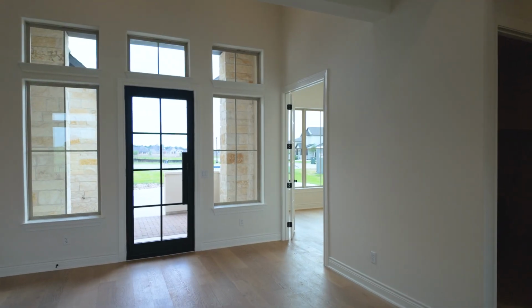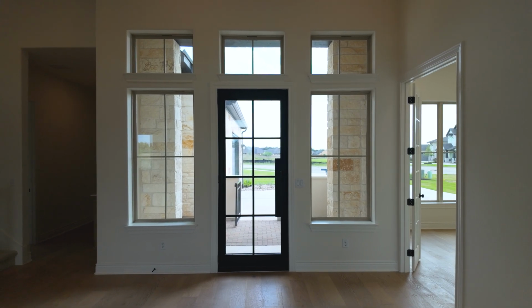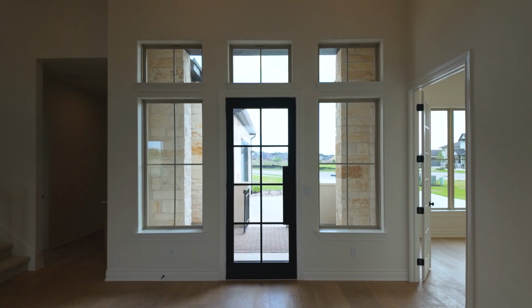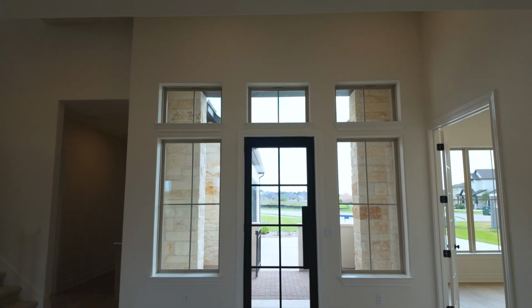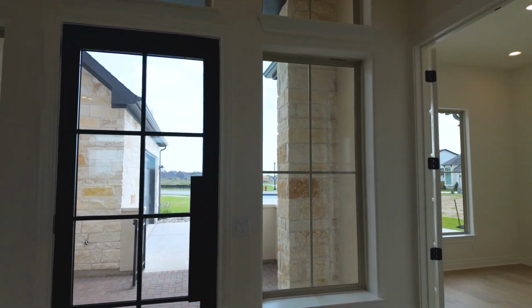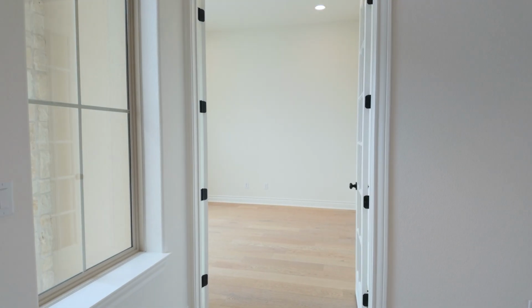And so many Sitterle homes, they do this, where you have a grand entrance and you have beautiful transom windows like you see above our 8-foot iron door, a San Marcos iron door. These are some of the nicest in the market. These are very, very beautiful doors, very heavy, and they last a lifetime. Very, very nice. To the right here, you have your study. And this is a really, really nice size study. Just the sheer width of this room and this space.